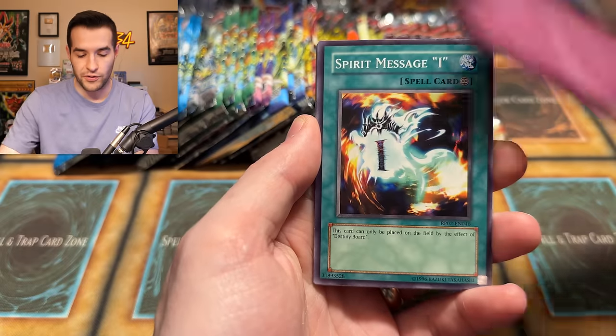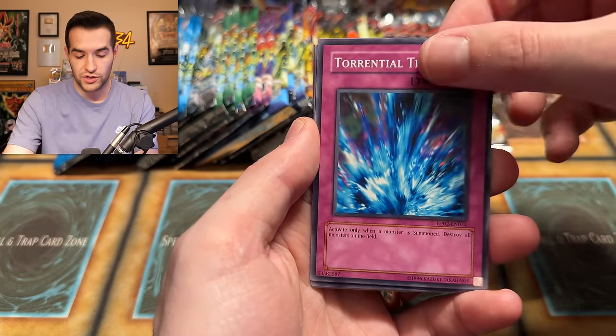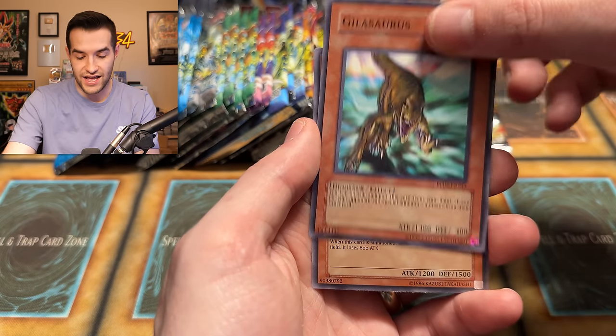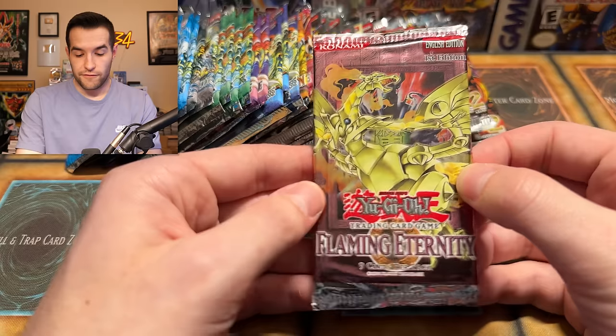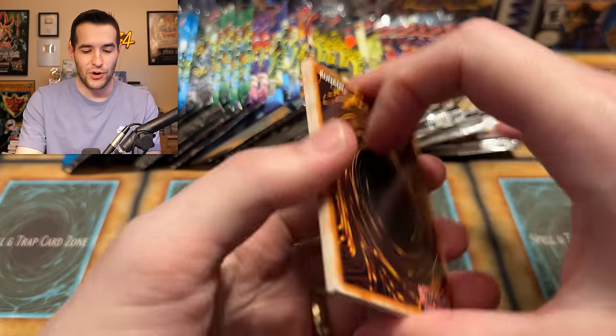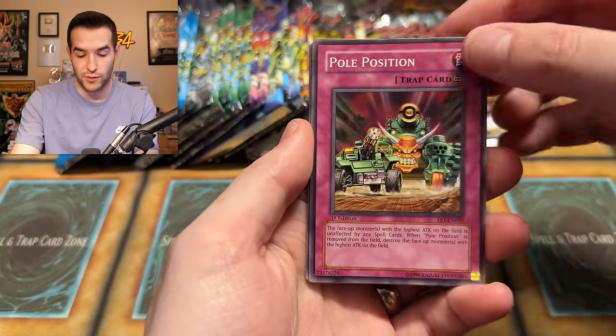Tornado Wall, Barrel Behind the Door, Spirit Message Eye, Parasite, Yadagarasu, Torrential Tribute, Gravekeeper's Assailant, Gilosaurus, and a Dark Geroid. Look at that bottom. That thing was cut with a dull blade, that is for sure. Flaming Eternity, first edition, this is your time. This is your time for an epic pull. Let's make something crazy happen. 4 from the back, ultimate rare.